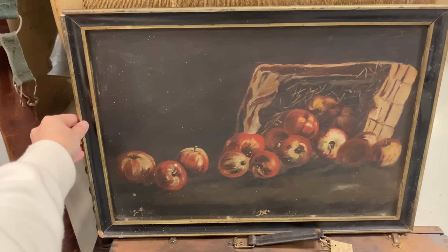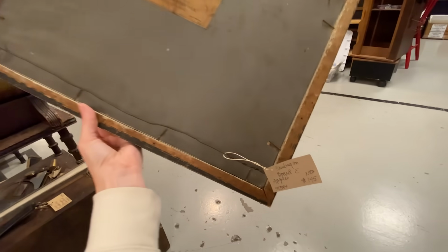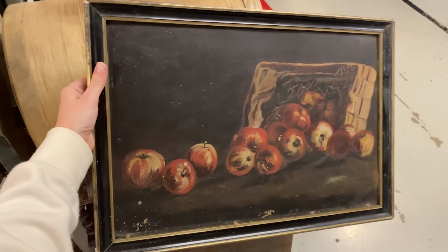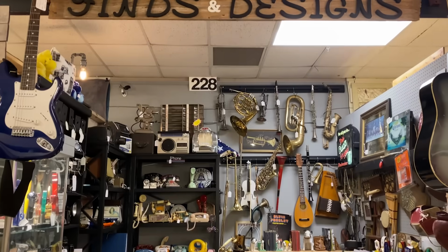I just spotted this art piece. In the right place, this would look amazing. It's really dark and moody, but it definitely just looks like a good fall art piece. This is a great quality painting. You can find something similar as a print on Etsy. So again, find inspiration from these beautiful items.